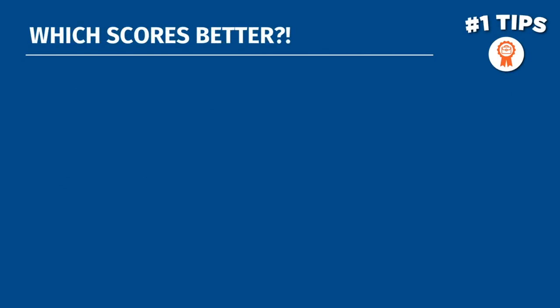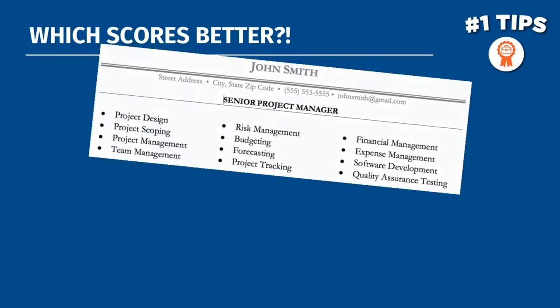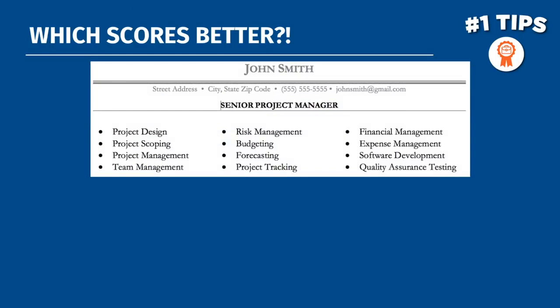Okay, now, here's the thing about the white space. Okay, John Smith, we're going to beat up this dude. He says, I'm a senior project manager. This is what a lot of resumes look like. This is the top portion. They got their name on the left or the right or the center. And then all of a sudden, I see this. Hey man, look, there's a lot of nice white space there, right? There's also a lot of bullets.